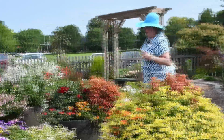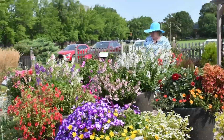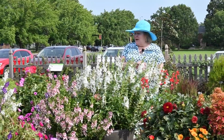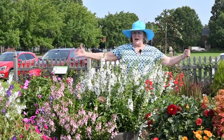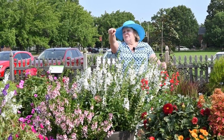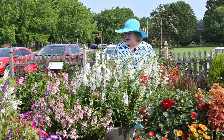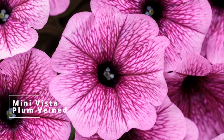Oh, one thing, way over here is the Petunia Tiara Pink, and we've noticed that it seems to be even bigger spread and a little bit more vigorous than the Tiara Blue. Tiara Blue is an A plus. Tiara Pink is an A plus, and so is this, which is the Mini Vista Plum Vein blended in. And that's about all I have to say.